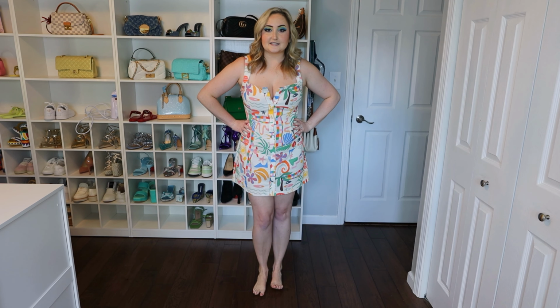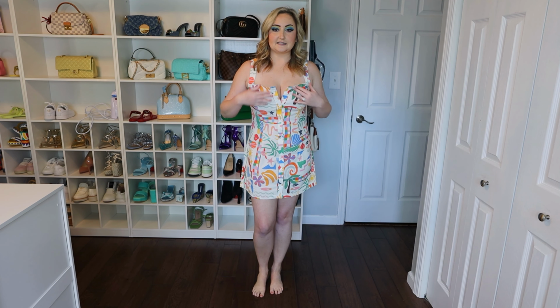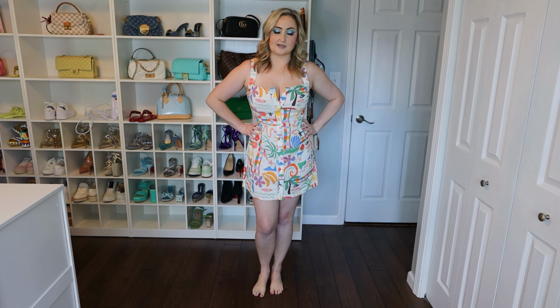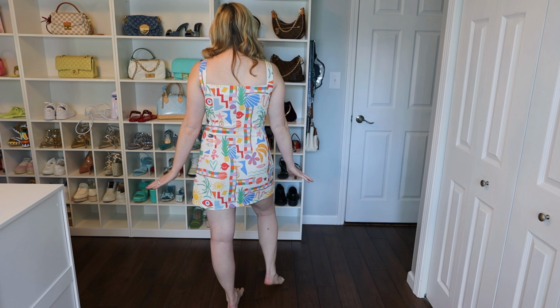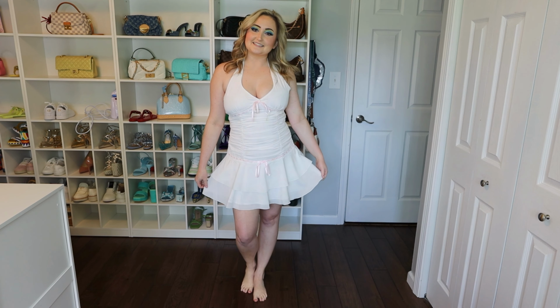So with that being said, now we can get into the try on haul. So like I said, this is the first dress that I have. I think it's so cute. I will say it is a little bit tighter in the chest, but it still looks pretty good. I just left the top button undone. I love the pattern and all the colors in it. I just think it's super cute. And by the way, I am wearing a size US 10 or Australian 14 in every single dress that I'm going to show you.